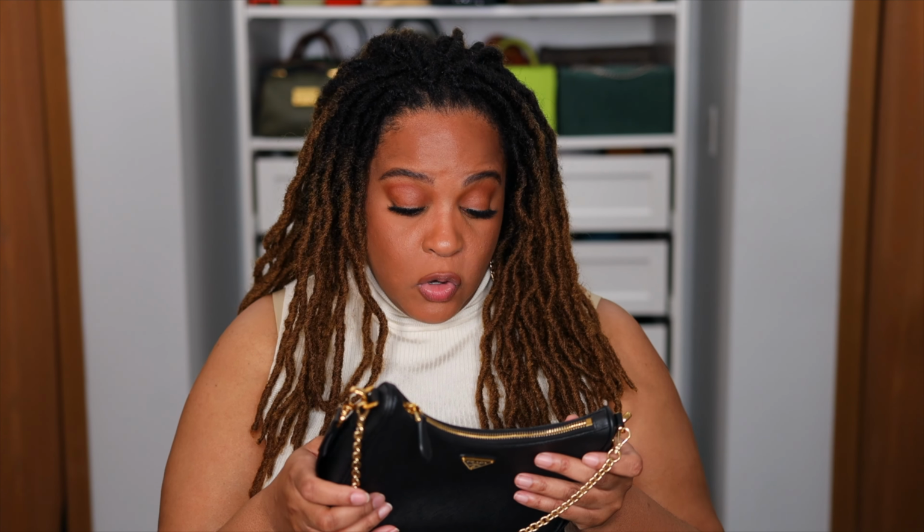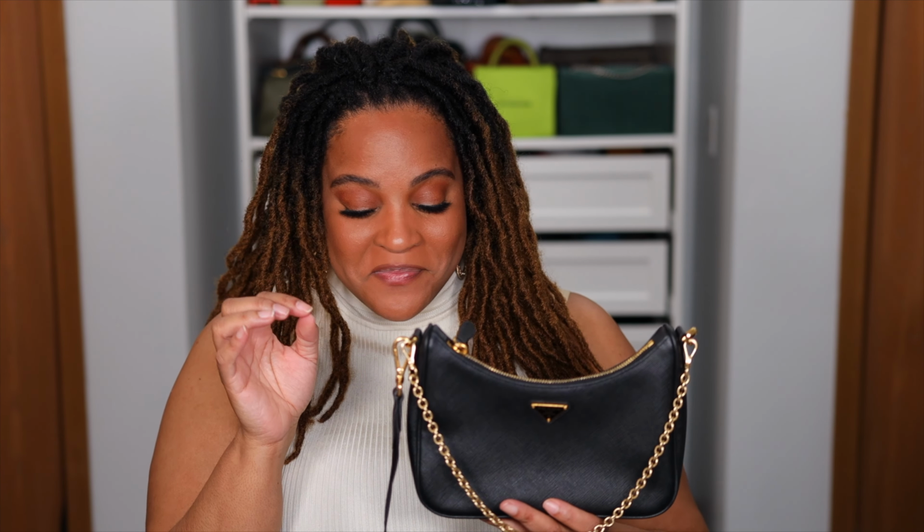The Saffiano leather is very hard wearing. I don't have to think about scratches and stuff like that. It's held up fantastically. If it's raining outside, I don't have to think about water. It's perfect. Well, it's not perfect because it ain't got an interior pocket. Point deducted for that. But other than that, I have nothing bad to say about this bag. This suits all of my needs and more. And I'm just happy that I added this one to my collection because she's a workhorse.